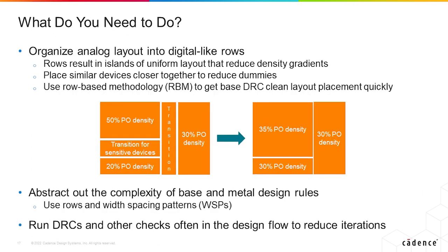Yes, sir? In industry, how many metal layers are currently being used? It depends on which foundry you're using and which process node you're at. I've worked on process nodes that have 4 metals. I've worked on process nodes that have 11, 12, 13 metals. So it just depends on the foundry and the process. Usually when you're up in the high metals, you're not worried about these rules anymore. It's all top-level interconnect at that point. It's your lower 3 and down below that you're really worried about this stuff.